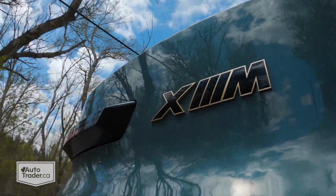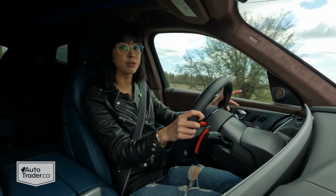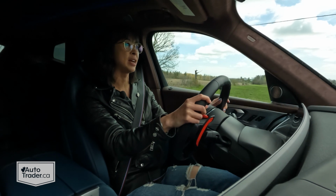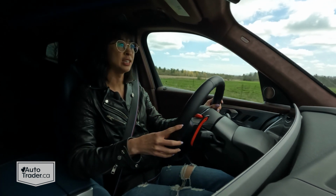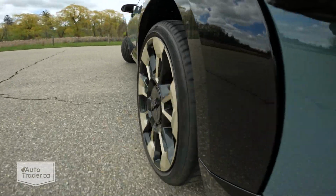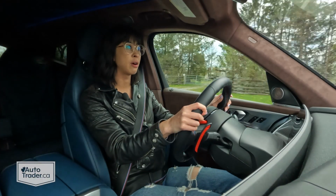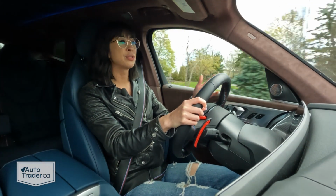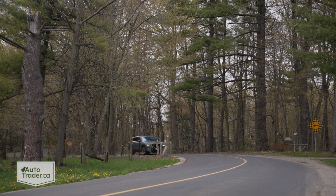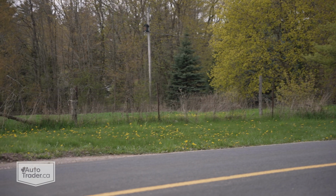So this XM does have a bunch of really great technology that helps it feel a lot smaller than it actually is. And it needs all that help, honestly, because it is so big and heavy. The first one it has is rear wheel steering. It makes it easier to maneuver in tight spots like in city streets or in a parking garage, and it makes it pretty easy to park, which is great. The other thing it does is that it makes it feel more stable when you're cornering. And again, it needs all that help because this is a lot of car to be pushing through corners.